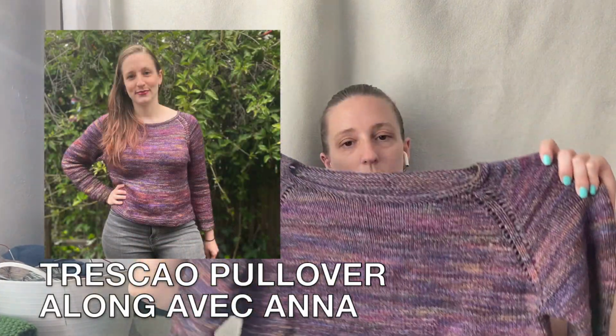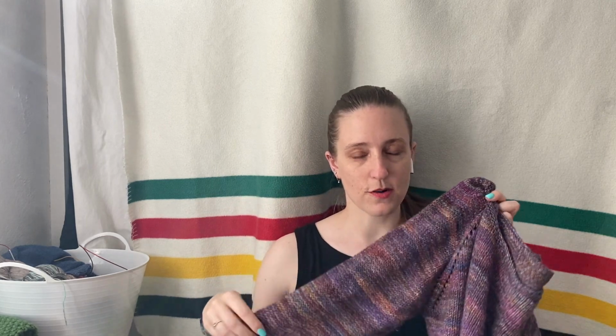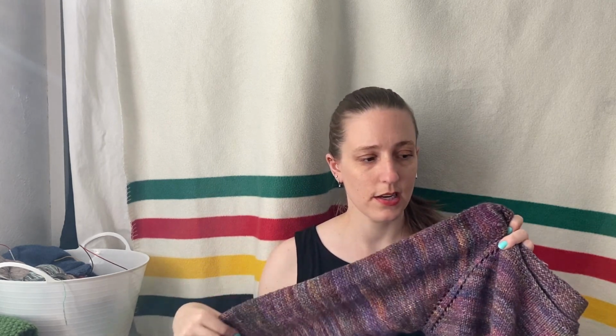My third piece is the Trescau pullover by Along Avec Anna. This was the first adult-sized pullover I finished. I knit it in the spring of 2021, around the same time as I knit my Trago cardigan. So I finished my first cardigan and my first pullover for myself or any adult around the same time.